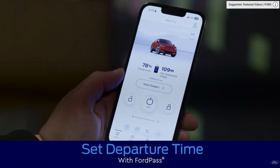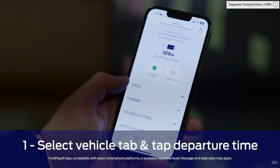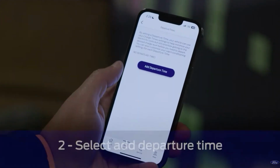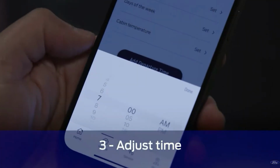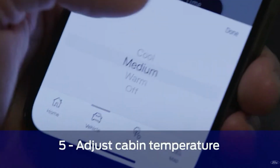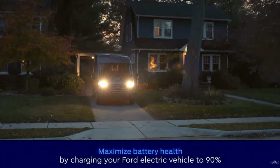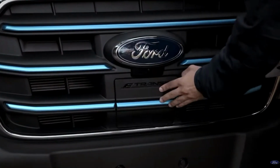You can also do this with the FordPass app. Just open the app, find the Vehicle tab at the bottom of the screen, and tap on Departure Time. Then select Add Departure, and from there, you can adjust the time, days of the week, and cabin temperature to your schedule and preferences. Now it's time to set your preferred charge level, which tells your vehicle how much you'd like to charge when it's plugged in.